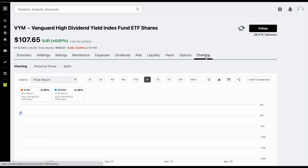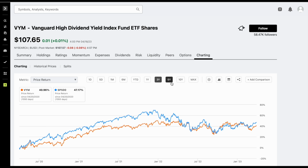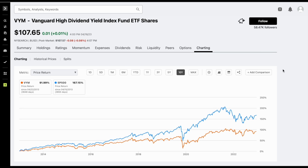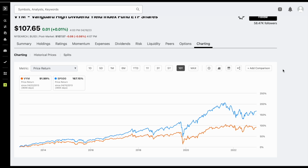Now, if we jump over to our charting, one of the things you will notice about this fund is over a 3-year time period, it's still pretty close to the S&P 500, but over the 5-year period, it does lag behind a little bit, and over the 10-year period, it lags behind quite a bit. So ideally, I think this fund is going to be best for people who are closer to retirement, so they want a higher starting dividend yield, but they still want to see some dividend growth out of their investments. I think this is exactly what this fund is for.